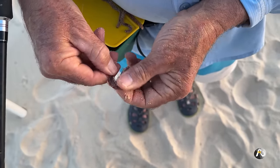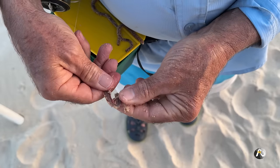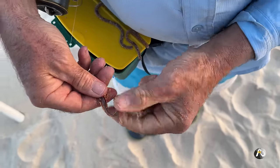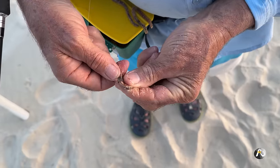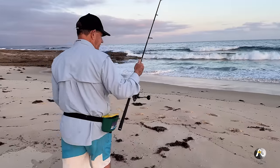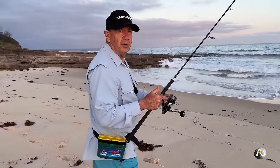I'm actually going to continue up the line over the top of the hook, just to make it a slightly larger, more attractive bait that stands out, and then cut it off so you can see the actual bait is about so big. So that would be very attractive to a lot of fish, a bait like that. So this will be my first cast. The sun's actually almost setting.